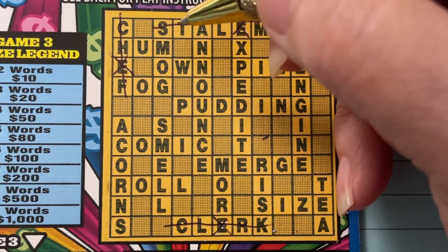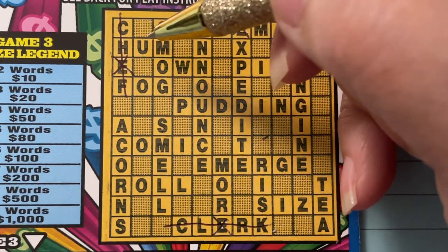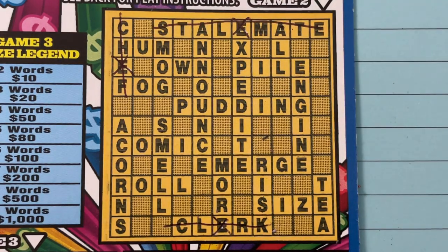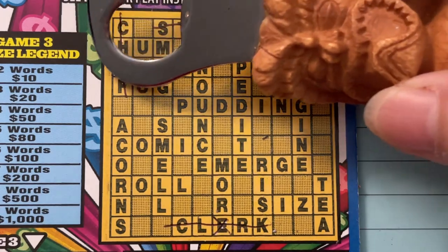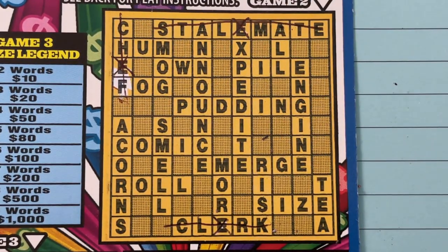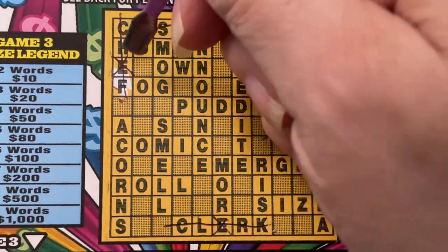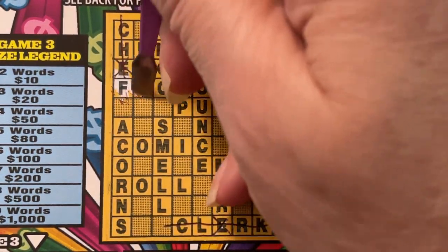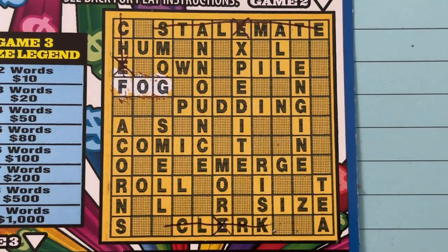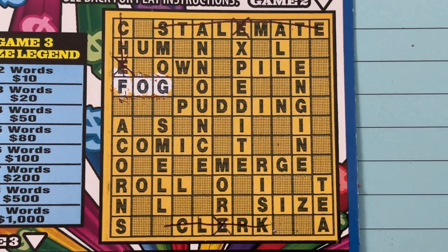Oh, I think I see the first word. I was gonna use the little one, wasn't I? Let's try this one. This is a different one. There we go. That's better. You see it? Fog. F-O-G. First word.